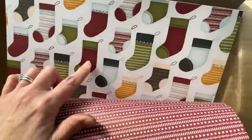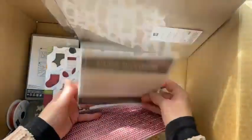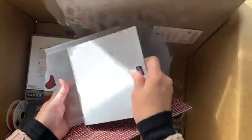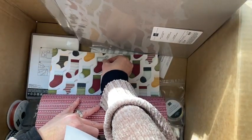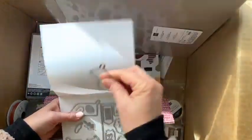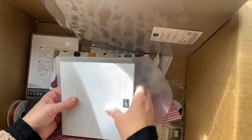Now, some of these, I believe, will cut out with the dies as well. I probably shouldn't say that until I'm completely sure. I could quickly look. So this is a bigger die set. The bigger die sets are like 6 inches by 6 inches. The packs are. I'm pretty sure that this, if I pull out a die. So let's have a quick look. Yeah, these ones cut out nicely with the dies. Can you see that? So this is great if you want a set that you don't have to do all the stamping. You can actually just cut straight out of the paper, which is nice. There we go.